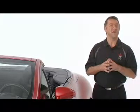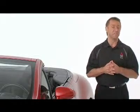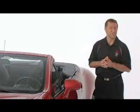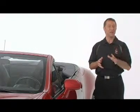But before you get your customers into the cockpit, you might want to quickly touch on a few of the basic convenience features that come standard on the Eclipse Spyder, like power side mirrors with heated glass that helps keep them ice and fog free, power windows and power door locks, and a keyless entry system. At this point in your presentation, your customers will be pumped about sitting behind the wheel, so don't get in their way.